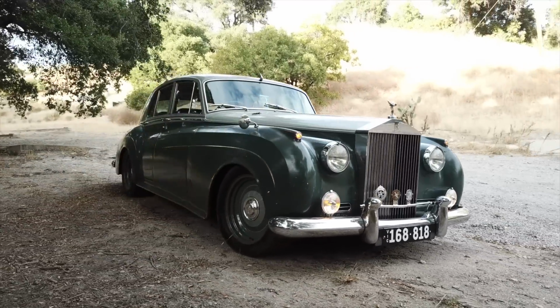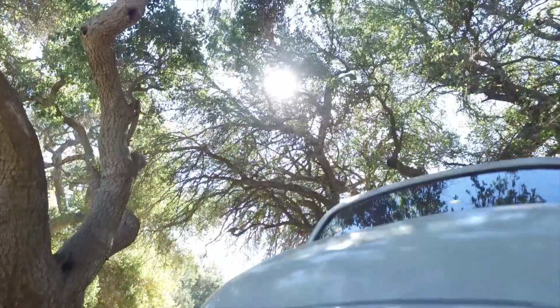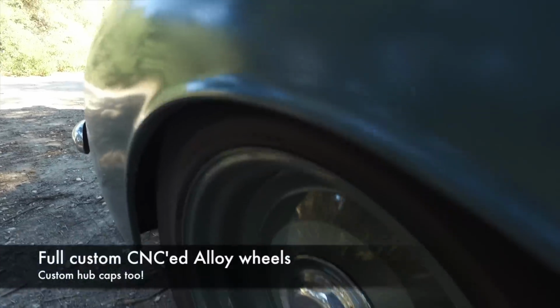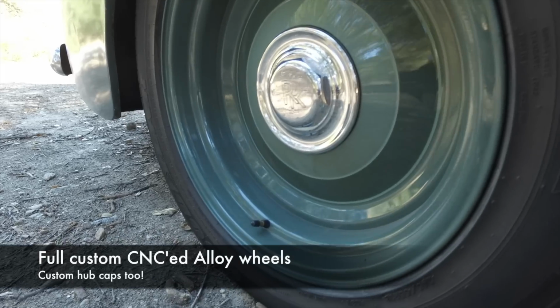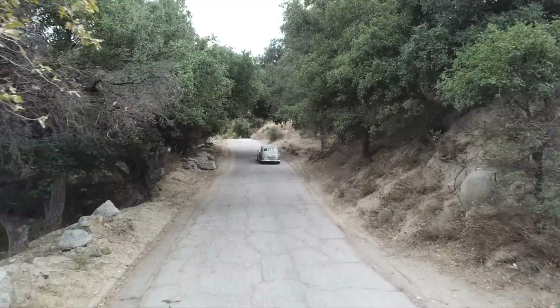Front camera, you'll never find, it's totally hidden. Same with the rear camera, it's nicely integrated. The rear comes on in reverse, the front comes on at very low speed, and then you have a toggle to switch out between the cameras if you want.